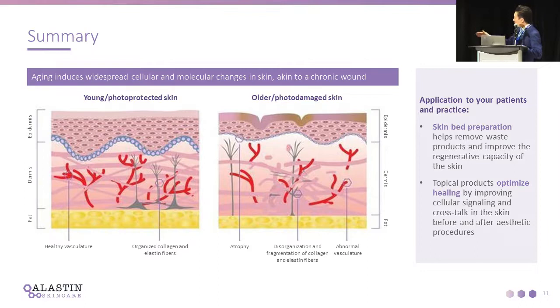Anyways, let's get going. To summarize, you can see on the left, again, a young person's skin. You see the epidermis, nice and thick, and the basement membrane in the blue, again very well organized and thick. Underneath, you see really nice collagen, nice elastin, and good vasculature. On the right, as the skin ages from photo damage, the epidermis is getting skinnier, and the basement membrane has gotten much, much thinner. The collagen comes down, the elastin comes down, and the vasculature is not as vibrant as it was with the younger skin.